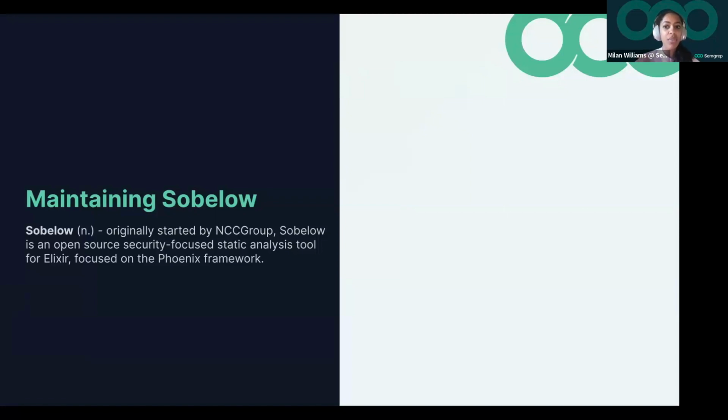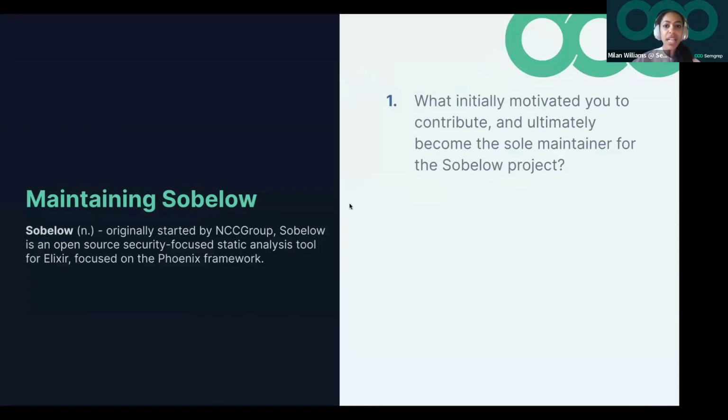I think if you're familiar with Elixir, at least in my circles, the name Sobelow often comes up right alongside it. They've become pretty ubiquitous and they kind of travel together in pairs. So yeah, we're really excited to have you talk about your experience as the maintainer and your involvement in the Elixir community overall. So my first question for you is, what initially motivated you to contribute? You mentioned Podium and that they were really bought into Elixir, but how did you move from being a contributor to ultimately becoming the sole maintainer for the Sobelow project?